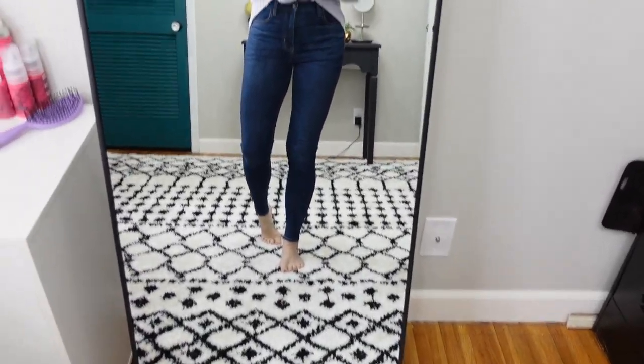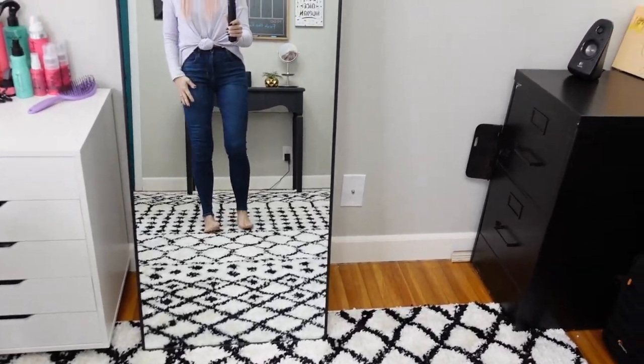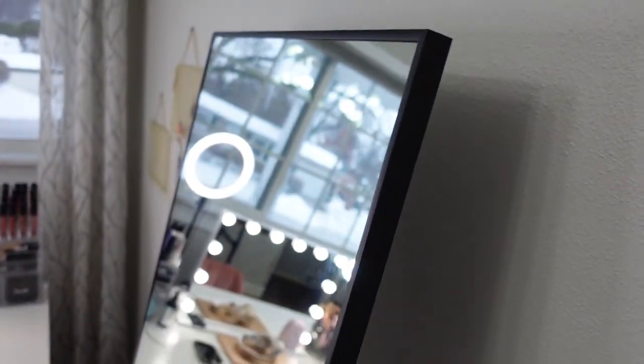I'm pretty stoked about this mirror right here, okay? This is a full-length mirror. Yes, you can see the light in it and everything. It does angle back, so I will show you guys here. We can put the links to everything down in the comments, but look at the back of this, how it just kind of props itself up. It's really, really cool. I'm a huge fan of this mirror.